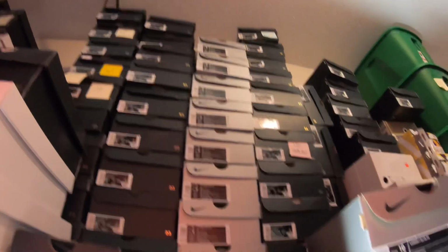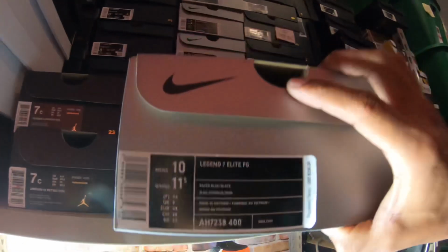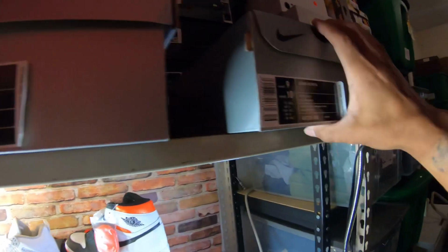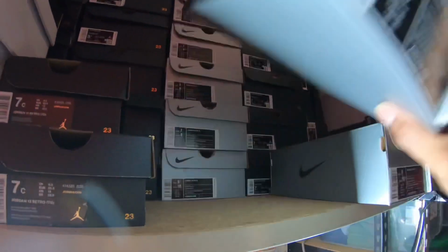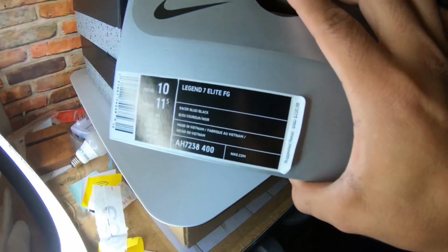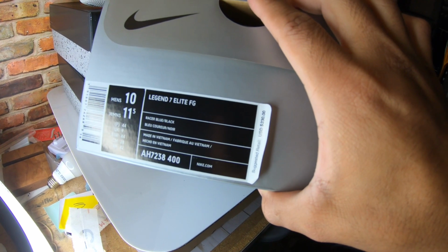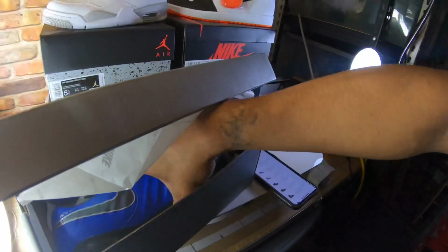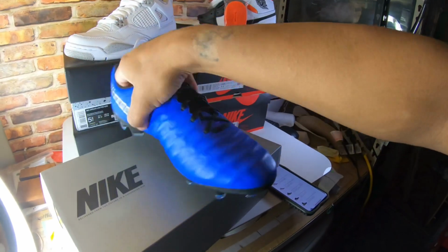Yan. Cleats, Legend cleats, pero ito na lang yung natitirang size 10. Tapos meron pa akong size 9, yung mga iba smaller sizes na 7 tsaka 8. So ito siya, Legend 7 Elite Firm Ground Razor Blue size 10. Yan.